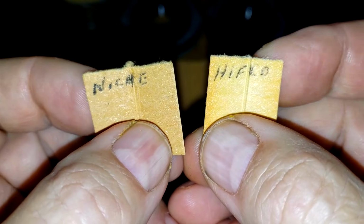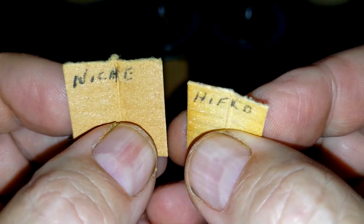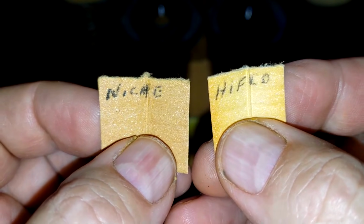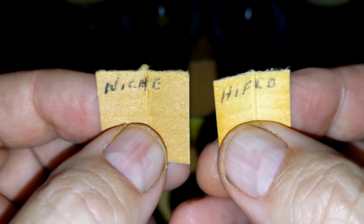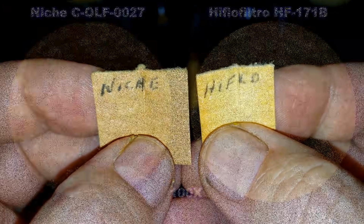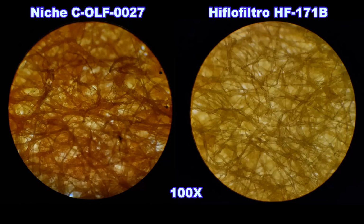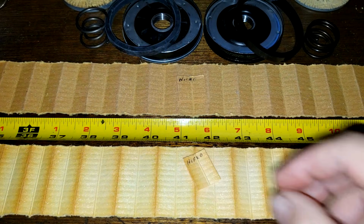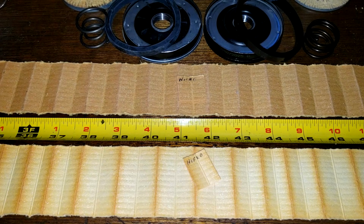And if we take a look at these guys under a microscope, they both look like they would probably do a pretty equal job, except for the high flow got less light spots. I would say it would probably do a little better job. But this niche filter's got like a darker filter media. So let's take a look at that picture. So I would think that the high flow filter would probably do a little better job of filtering. And you get about 25 square inches more filter media with the high flow filter.